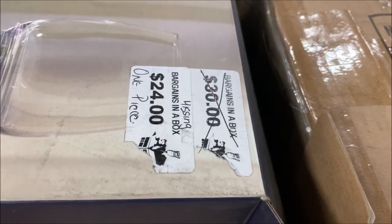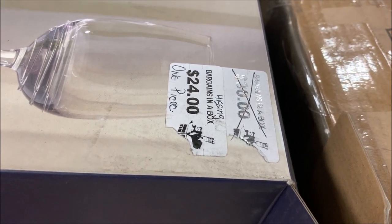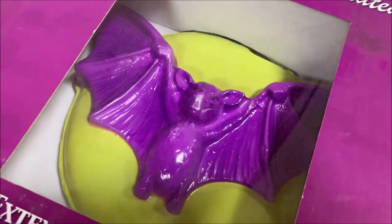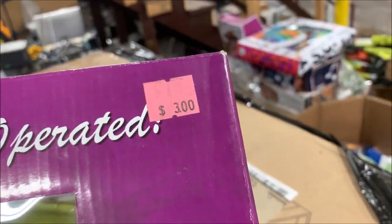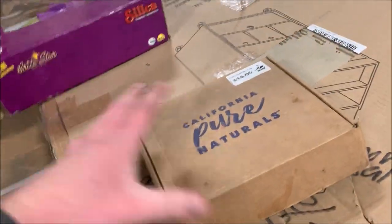Ah, can you see that? Does anyone know where that store is from? Bargains in a Box. I've never heard of that. That could also be the brand, maybe. The Try Me button does nothing. That looks like a thrift store tag. I don't know if this came from a major retailer or not.